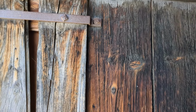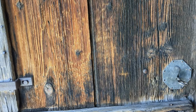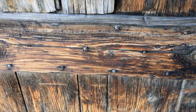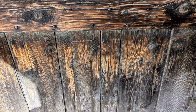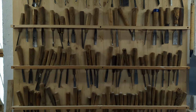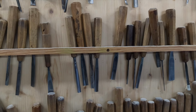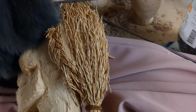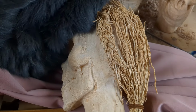Look at the texture of this. This is just a gate, a door leading into the studio where they did wood carving. Patrick did carving restorations. He started off doing puppetry, puppet carving, and then ended up doing restorations for church carvings, frames of paintings, and many other things.